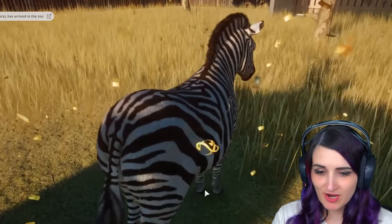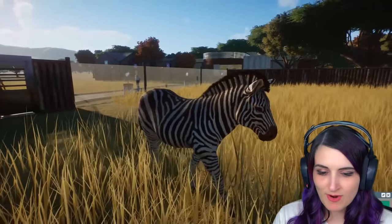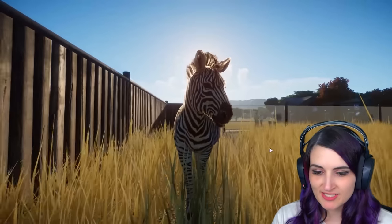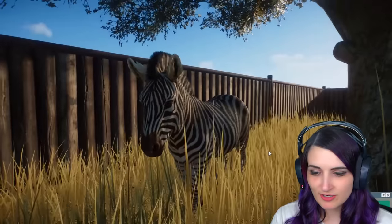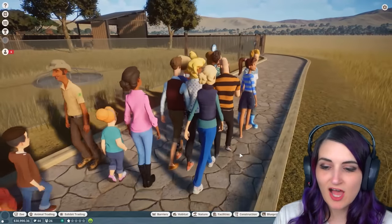Oh, it's the zebra! Oh my god, oh my god. Oh, it's so majestic. Oh, I love it so much. Oh, who doesn't love zebras? Look at all the people, they love zebras!